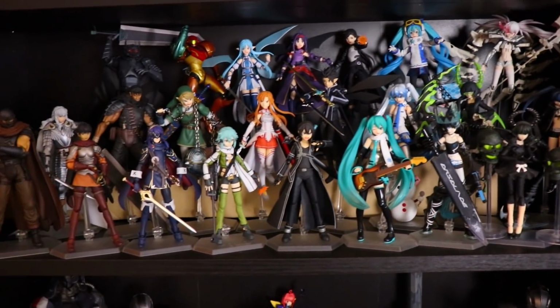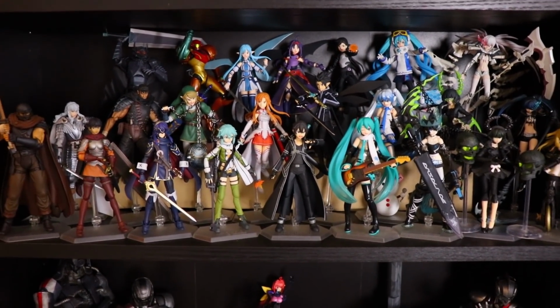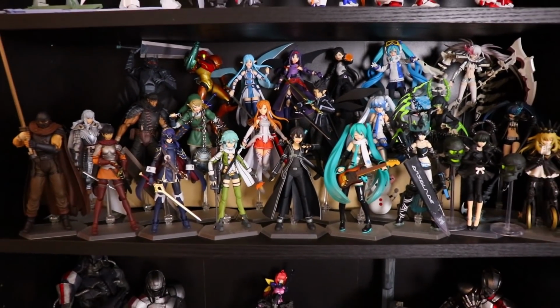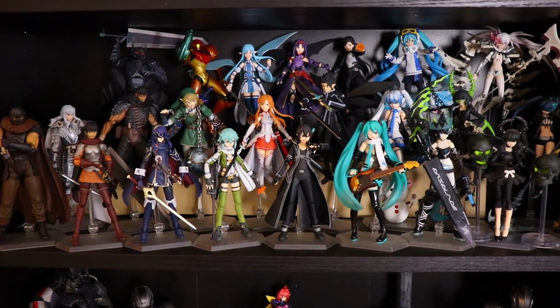Anyway, next up then, moving over, we've got some Hatsune Miku. Moving over some more, we've got some Sword Art Online. I think I have... No, I don't. I never got the Lifa. That was one of my most asked for videos when she came out, but I just never, ever got around to getting her, which sucks.